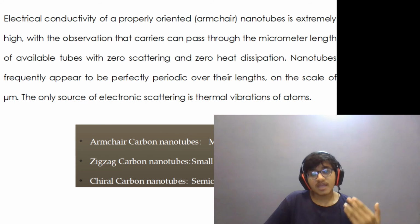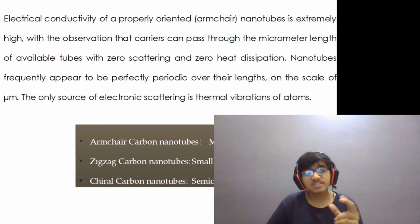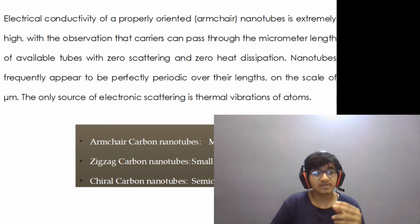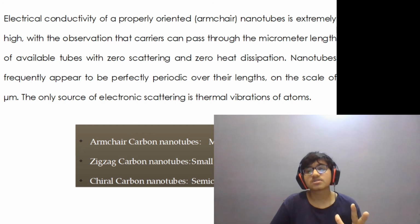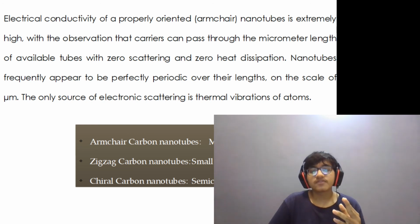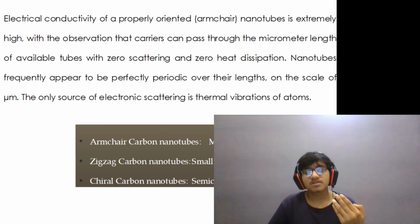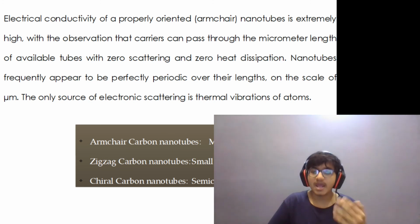So carriers can pass through micrometer lengths of available tubes with zero scattering and zero heat dissipation, that is, no energy loss. Nanotubes frequently appear to be perfectly periodic over their lengths, but the only source of electronic scattering is the thermal vibration of atoms.